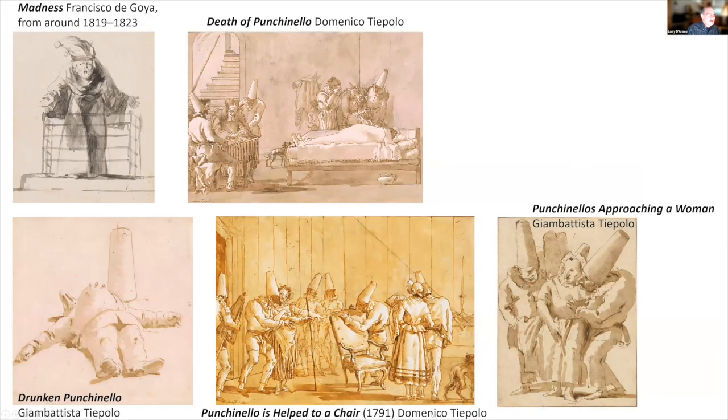And here we have a set of the Punchinella. This is the drunken Punchinella lying down. That's Giambattista, and the other two that are here are Domenico. And if you look at the one on the top in the center, you see that mound sticking up. So the implication is that Punchinella ate himself to death. You see the kind of satirical aspect of these, and they just love to do them.